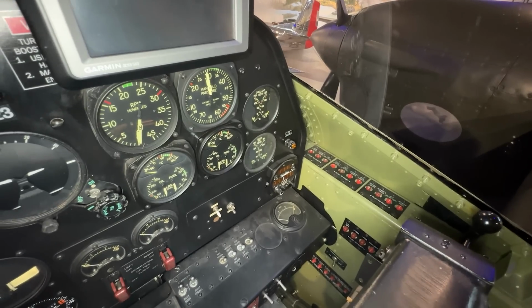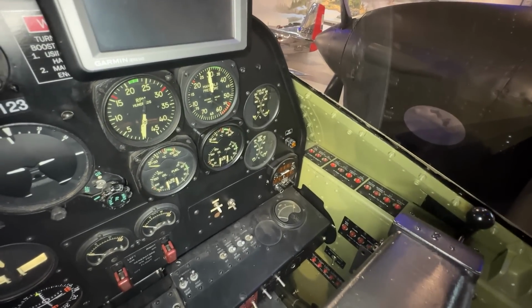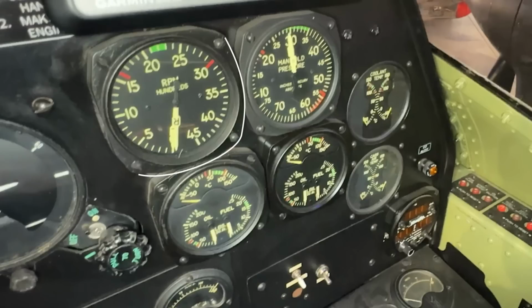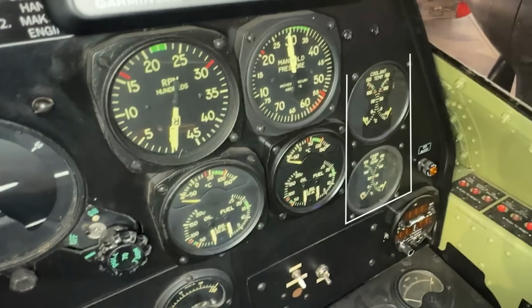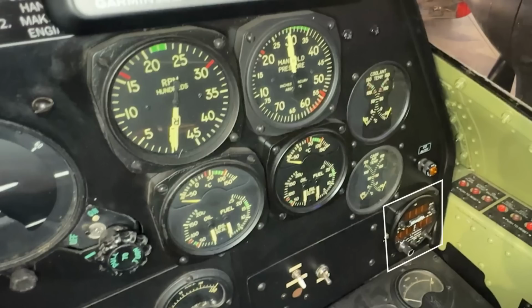Moving towards the right hand side, we start getting to the engine control gauges. First, we have a 2-needle RPM gauge, as well as a manifold pressure gauge. An oil temperature, fuel and oil pressure indicator for both engines is also there. And then we have coolant and carburetor air temperature gauges, again for both engines. We finish up with a modern fuel flow indicator.